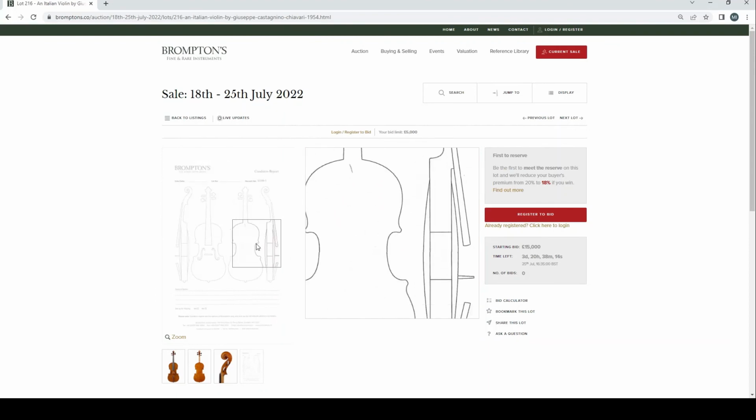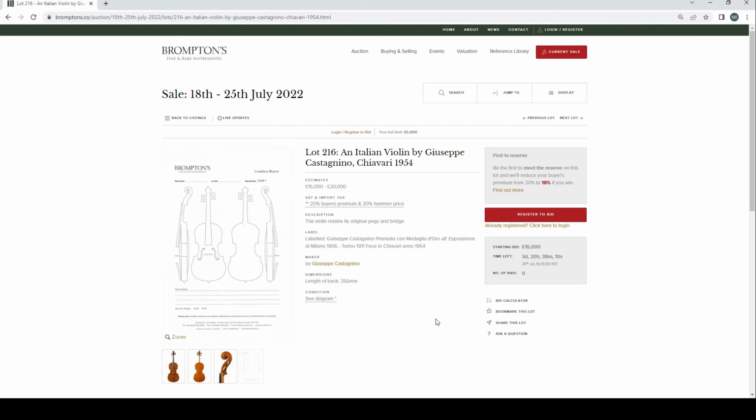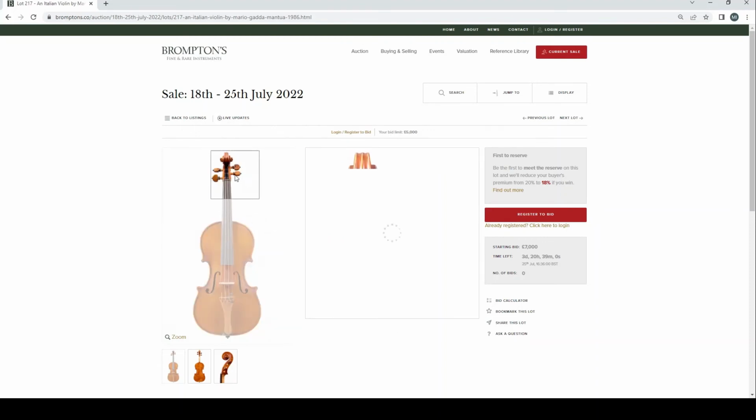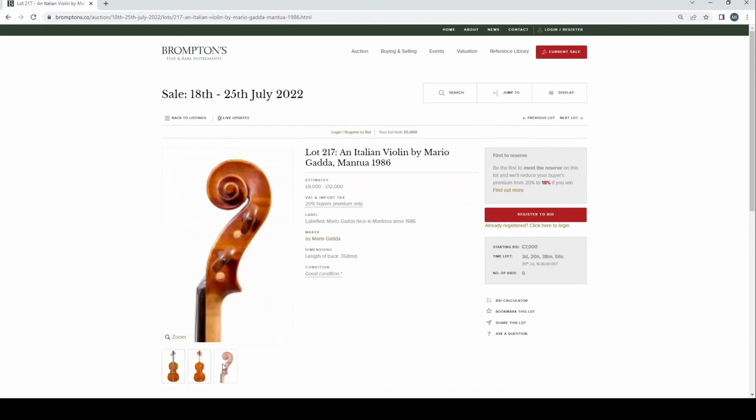C diagram. It's a bit of a crack there, but not much going on. An Italian violin by Mario Garda, Mantua, 1986. 8 to 10,000. The 12,000. Sorry, the estimate. 7,000 the starting, but no bids so far.